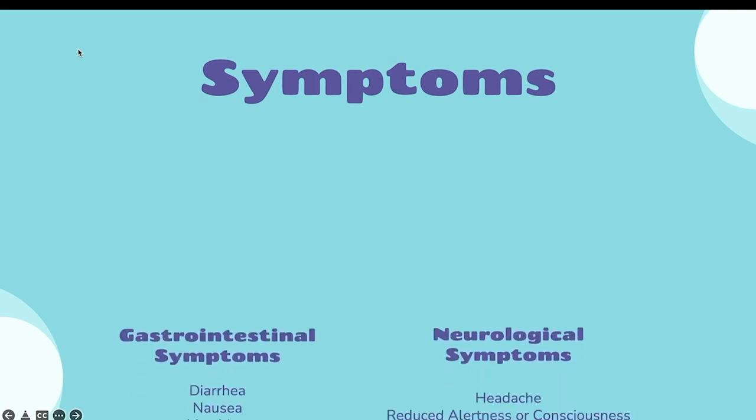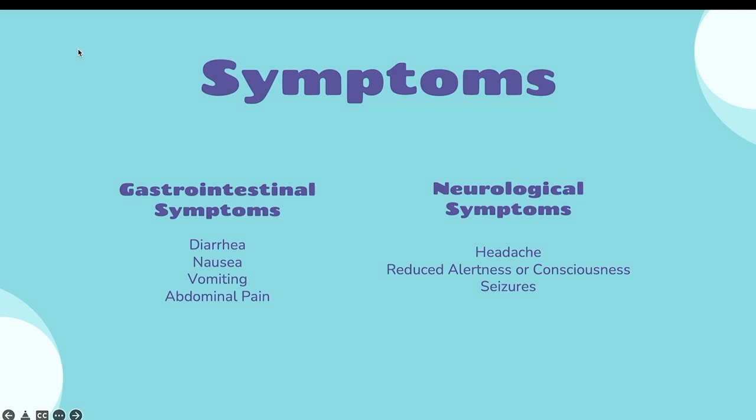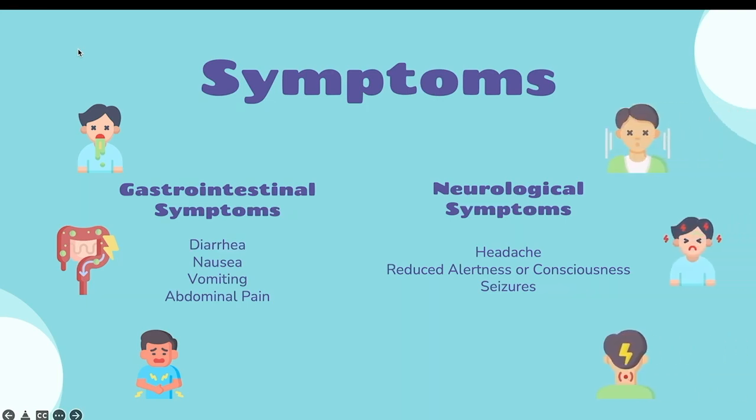Additionally, the presence of gastrointestinal symptoms or neurological symptoms, along with the pneumonia, is a major indicator that a patient might have Legionnaire's, as opposed to any other type of pneumonia. The GI symptoms include diarrhea, nausea, vomiting, and abdominal pain. The neurological symptoms include headache, reduced alertness, or consciousness, and seizures.